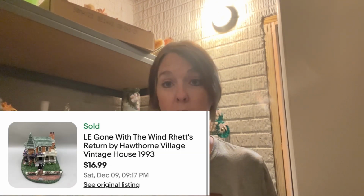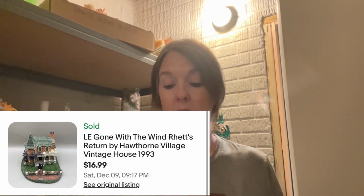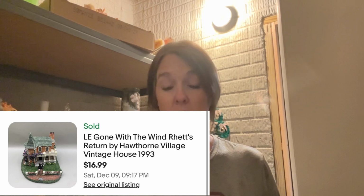I sold a Gone with the Wind village house. These are collectible little village houses. There's a bunch of different ones for Gone with the Wind. I think this one was called Rhett's Return. This I took an offer for $10 plus shipping. Okay, now also the other sold items you'll see in the video because I actually made video clips of those. So let's move on to Etsy.